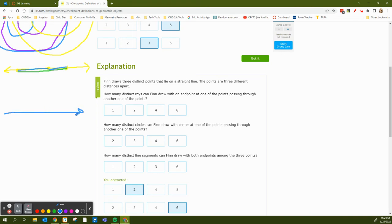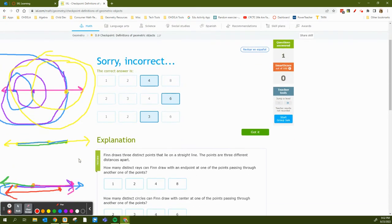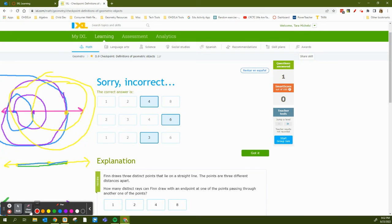Here's what I mean. Say this is my line, and I put my 3 points on here. We talked about having 1 ray, a second ray, and I stopped, but I forgot you can go in the opposite direction. I could go in this direction and have that ray. And 1 more. I could start here and have the ray going that way. So there's 4. Silly me, I forgot about the other direction. But you can see how drawing these makes it much easier to see them. So let's try another one of these.